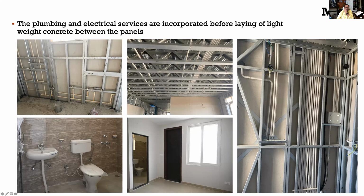This is how services are being put. As I told you, you fix the outer panel before, and before fixing the inner panel you have to fix all the services. So you can see this is a connection box, then these are the electrical cables which are being put, and similarly you can put water pipelines and other plumbing lines. This is how finishing is being done, and if you see at the roof, this is how your electrical cables are being laid here.